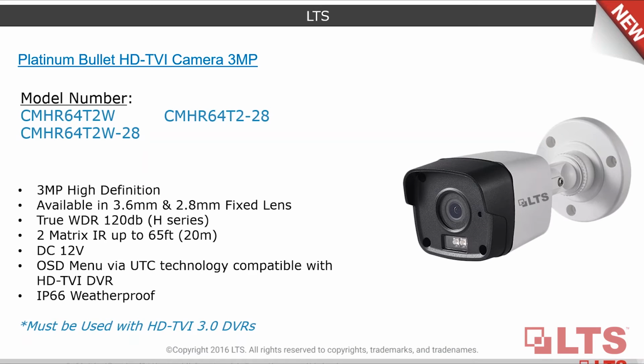So actually the following slide will introduce all those different series and models of the new TVI 3.0 cameras. As you can see here, we have a small bullet. With WDR, we call it the H series, and without WDR, only matrix IR, we call it the L series. So our true WDR is 120 dB. Basically, this means a higher WDR range.